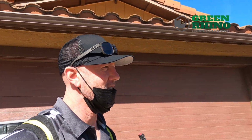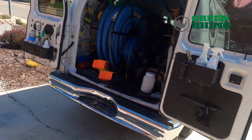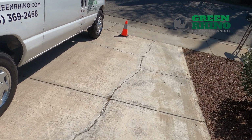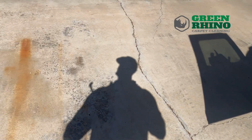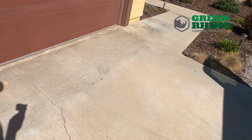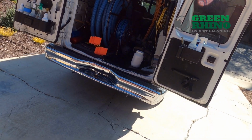Showed up to my first job today, one of two. It's 3 rooms: 2 guest bedrooms and 1 master. There was an area in one of the rooms where the dog used to lay around a lot, so it's really worn. The customer used to do her carpets herself, and this is the first time she ever had it professionally cleaned.